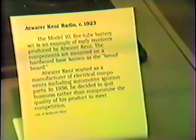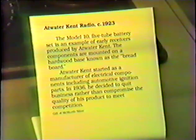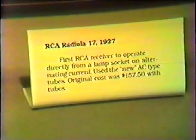Those 20 files on the radio batteries I have. Yeah? Model 10. I have two of those, Greg. Really? These, Radio 17. Oh, yeah, I recognize that. The cost was $157.50 with tubes.